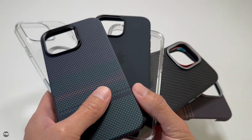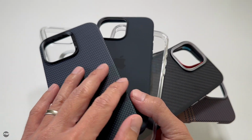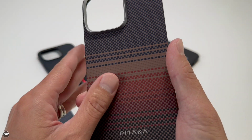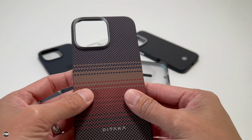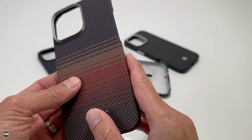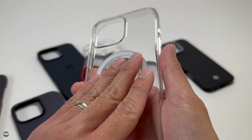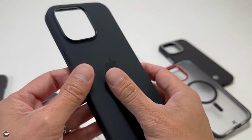For once in a while, when I want to just switch up cases for a different look or different feel, I'd pick these cases. The reason why I said there's not much feature is that it just has drop protection and scratch protection. It also has that MagSafe capability, but doesn't have a stand or a grip. It's just your simple case you want to toss on your phone and go.